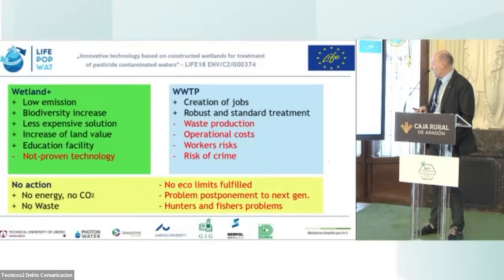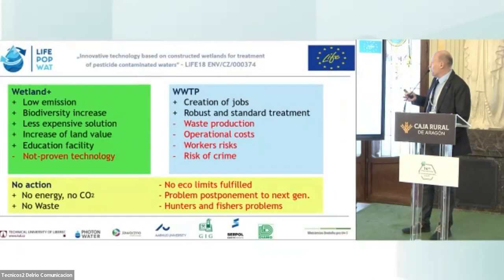So if I summarize, Wetland Plus has low emission of gases. It increases biodiversity, is a less expensive solution compared to a treatment plant, increases the land value, and has some education facility. The minus is that it is not a proven technology. A wastewater treatment plant creates jobs, which can be important, especially for areas where there are not so many possibilities. It is a robust and standard treatment. On the other hand, it produces waste, it has higher operation cost, it also needs energy and water, which sometimes is not available. It has some risks for workers and also risks of crime, because it's just technology, somebody can come and try to steal something.